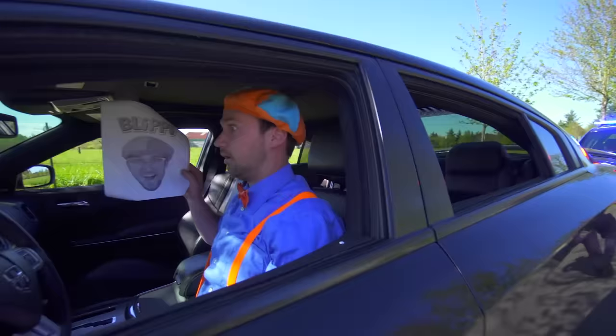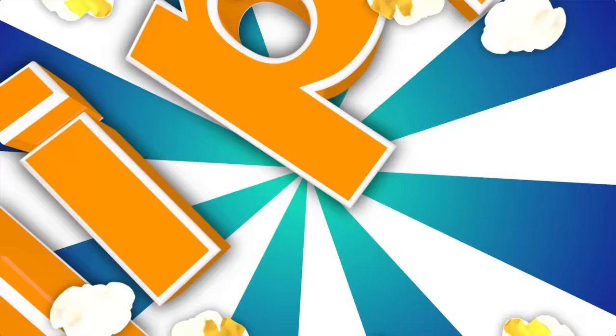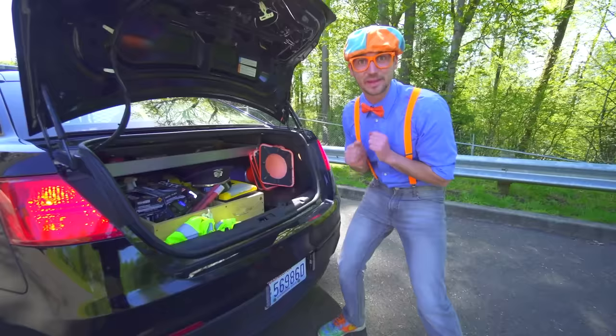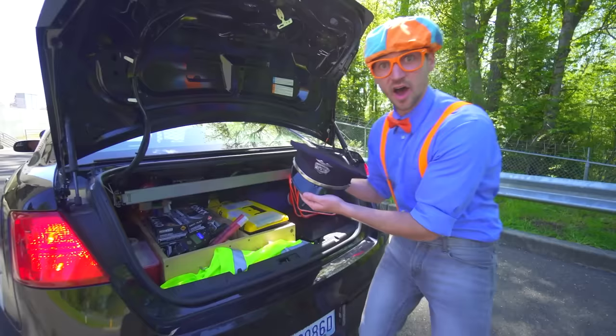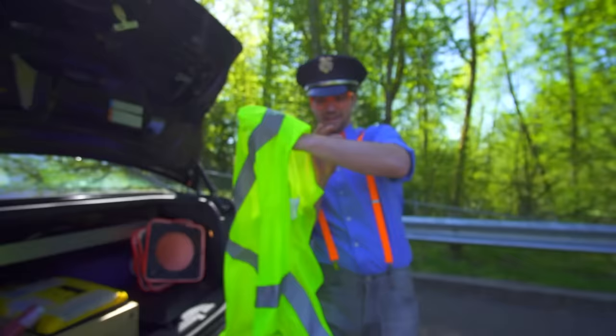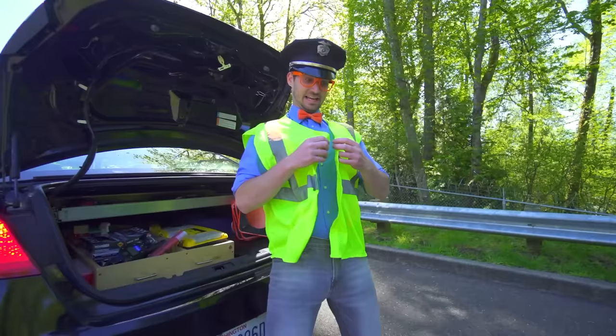Whoa, that was a close one. Hey, let's look at what's inside the back of the police car a little bit better. Ooh, look, we have a police officer's hat. And yeah, a safety vest. Oh, and it's bright yellow. Look at it. Wow. Okay. Nice bright yellow safety vest.